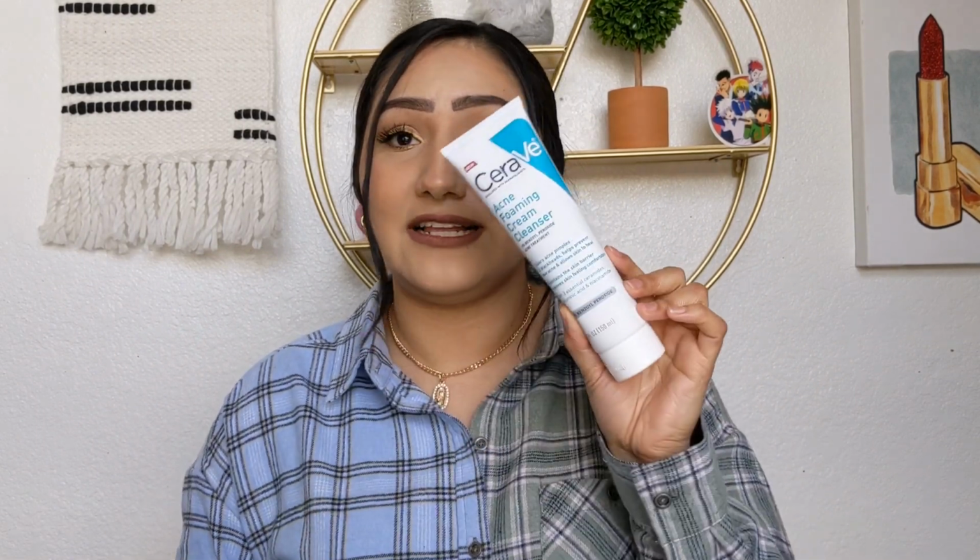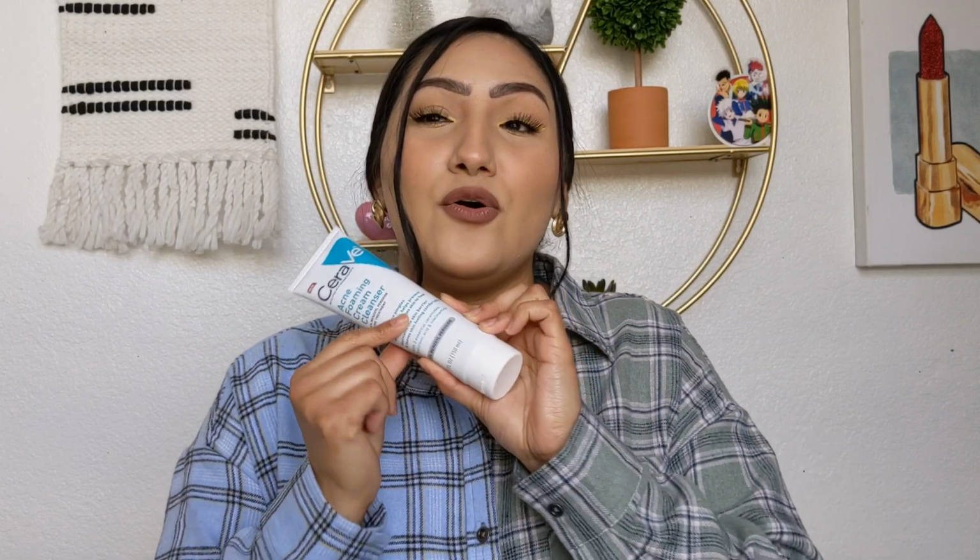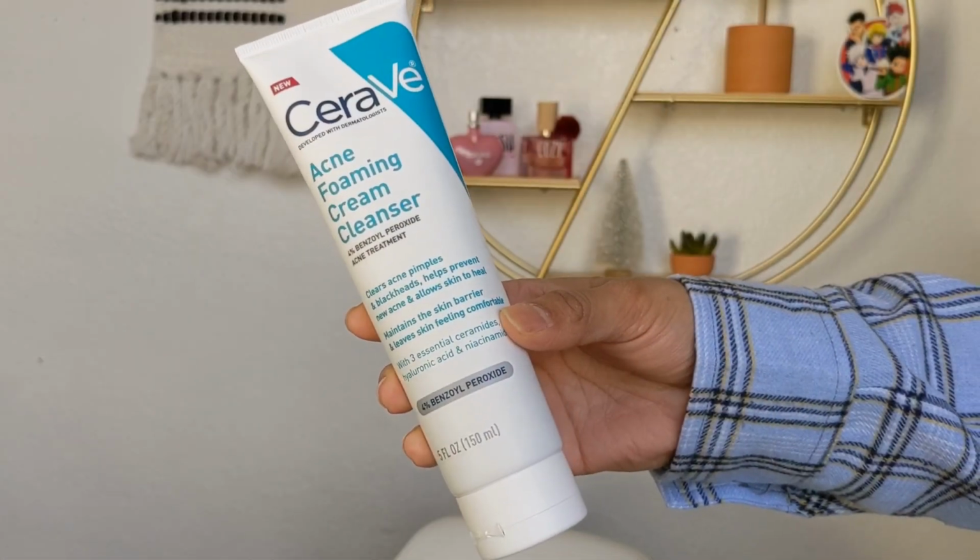The one that I use in the morning is the CeraVe Acne Foaming Cream Cleanser. This has benzoyl peroxide in it, which I love because I was going through an acne phase that was really intense, but this helps a lot. Benzoyl peroxide is typically used to help remove dead skin cells, so this helps with acne scars as well. It'll strip away the old skin cells and help your skin recover from the acne scars caused when you're popping a pimple and things like that.